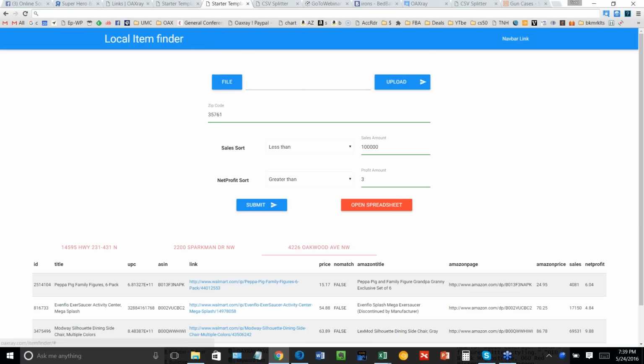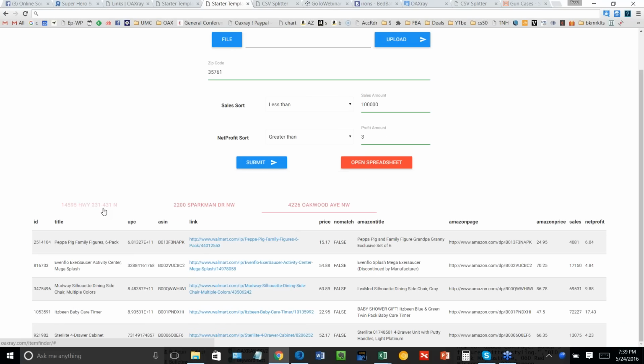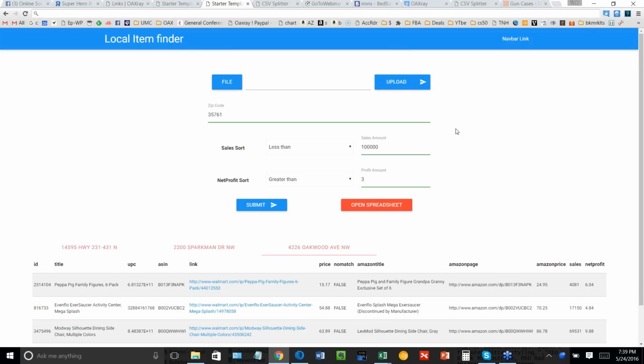Yeah, I mean, this just... holy shit. So this will show you the three closest Walmarts to me. I don't think we've even got the fees worked in here yet, but you can see it's going for $15.17 at Walmart and $24.95 at Amazon. This is something that's around the corner. I don't want to promise we'll have it done by any certain date, but we're working on it, and we're not going to up the price. It'll be included in the normal OAXRay subscription. At least that's the plan at this point.